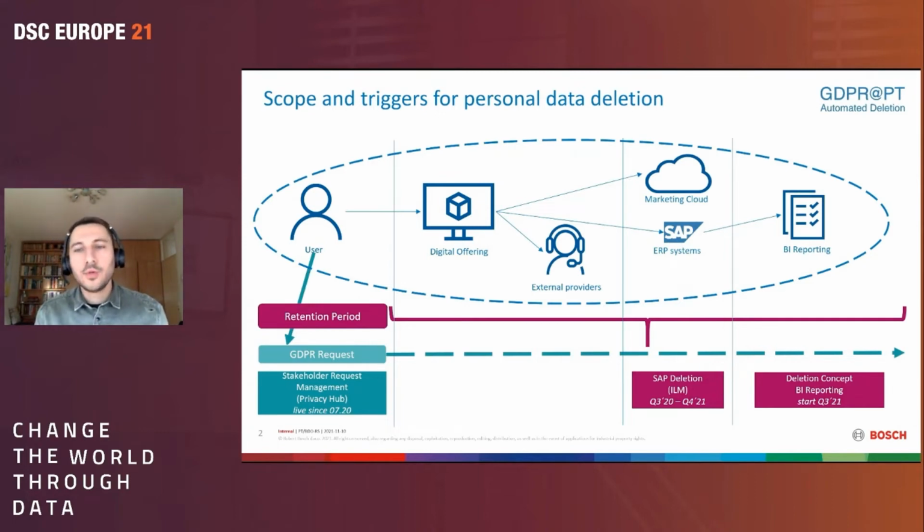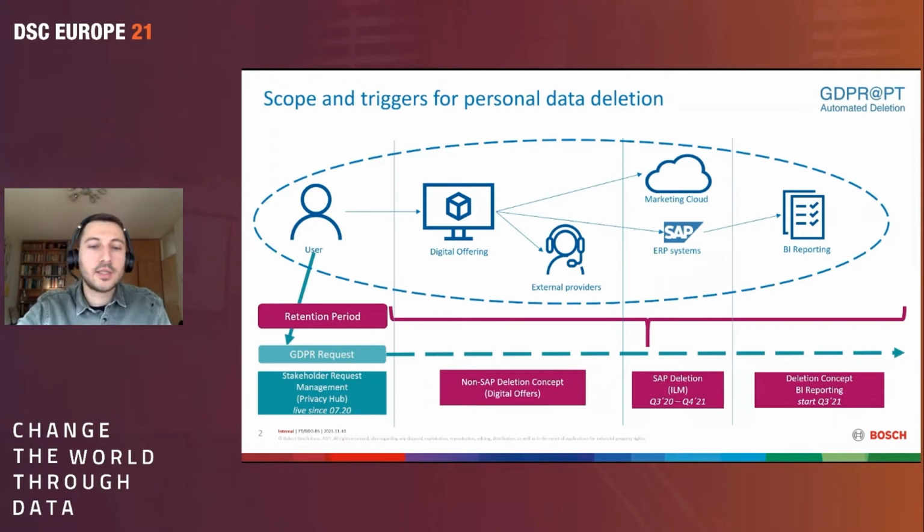So we've, in a way, teamed up with them to develop this part of the automated deletion procedure, which is related to SAP deletion and to how SAP deletion can be handled first on the side of Bosch, and then maybe in the future, as a concept, sold to other companies who would like to implement a similar solution. And the fourth part is the non-SAP deletion concept, which is related to our digital offers. Of course, non-SAP means all of the systems which are not using SAP whatsoever. Most of these are our own Bosch internal systems, which were developed in-house and which do not rely on SAP or any other external partner for data collection and data usage.